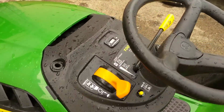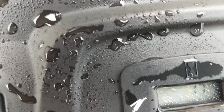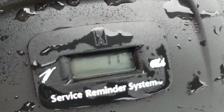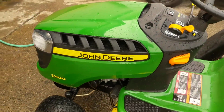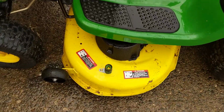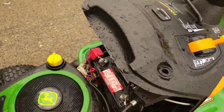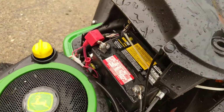Turn the switch on. It's got 17.7 hours. So it's been used, hopefully not abused, ridden hard and put away wet. It's in really nice shape though anyway. I think I just said that. There's a mark on the deck there, and the tires need some air. They're a little low from sitting. It's got the Briggs & Stratton 17.5 horse engine in it.